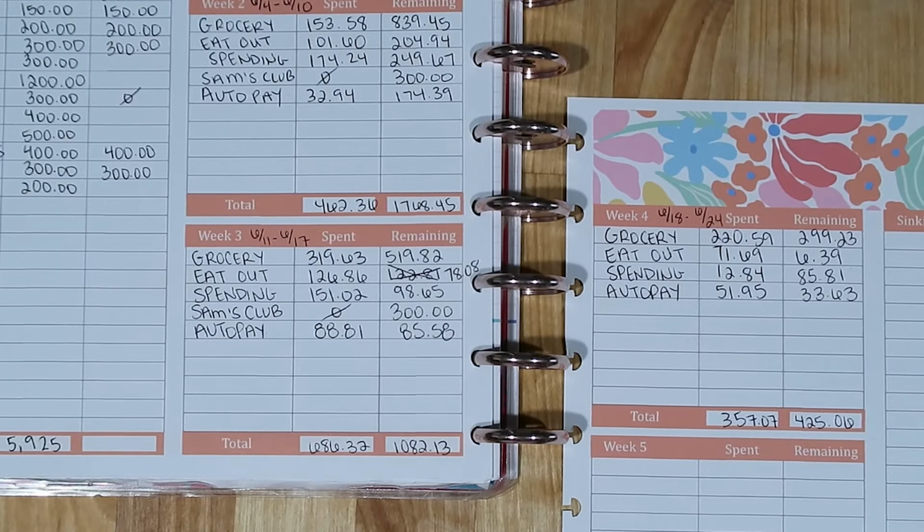So that is it for my budget check-in. Really, really short and sweet this week. My apologies for the interruption in the middle with my family coming home, but I'm gonna go ahead and wrap this up and go hang out with them.